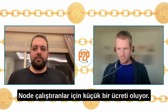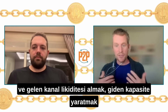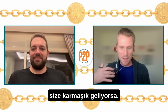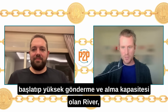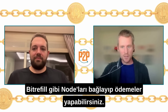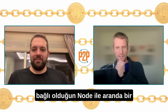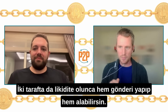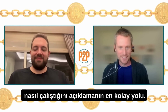And you know, for node runners, which we're kind of talking about to kick off this conversation, if you're a node runner and this sounds complex to you, buying inbound capacity, getting outbound, the easiest way to get started is to spin up your node, open a channel to someone like River, BitRefill, or just a bigger node, and just start spending your Bitcoin. Because if it's on your side and you spend it, some of it's on the other side on their node. So now you have a little bit of inbound. So now you can send and receive. So I think that's probably, at least in my words, one of the most simplistic ways to explain how a Lightning node operates. Yeah, that's good.